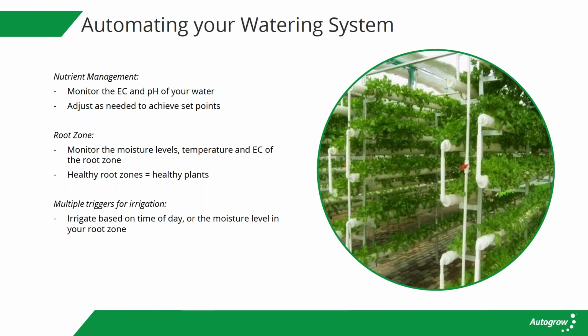Yeah, and then there's the root zone. As we keep saying, root zones are very important, but monitoring the moisture levels, the temperature and the EC of the root zone is critical, especially if you're growing in a substrate, a rock wool block. It's important to know how moist that cube actually is so that we're watering the plants just when they need it. So we're not overwatering them or underwatering them. It's also important to know what the EC at the root zone is. It helps us make decisions on what the EC of the reservoir would be that we're feeding into the plants.